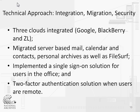So if you think about our technical approach, we integrated 3 clouds, and if you want to call them clouds, you've got the Google Apps for Government, you've got our RMA, which is ZL Unified Archive, which is the vendor name and the product name, and we integrated the BlackBerries. We migrated the server-based email that was sitting in GroupWise. We migrated the calendar and the contacts, and then we went after everybody's personal archives, which were, if you're familiar with GroupWise, stored on shared drives or in personal drives. We had to go out and find them and migrate those, as well as FileSurf, which is our legacy RMA application. We had a small implementation of FileSurf with about 30 users, but we needed to migrate the records that were saved in FileSurf, and I'll talk a little bit about that later.